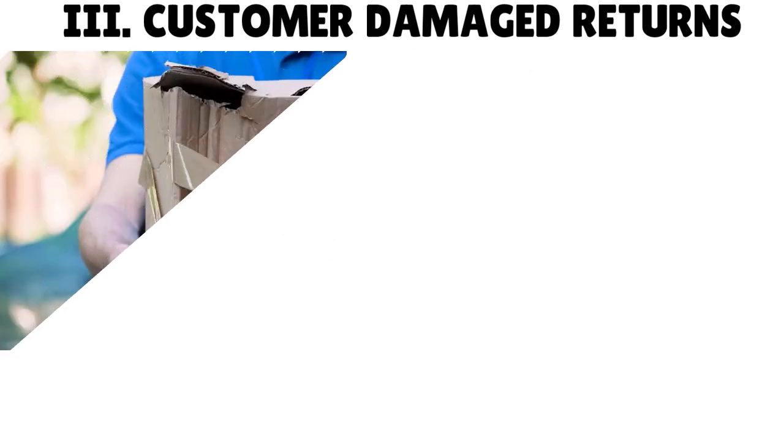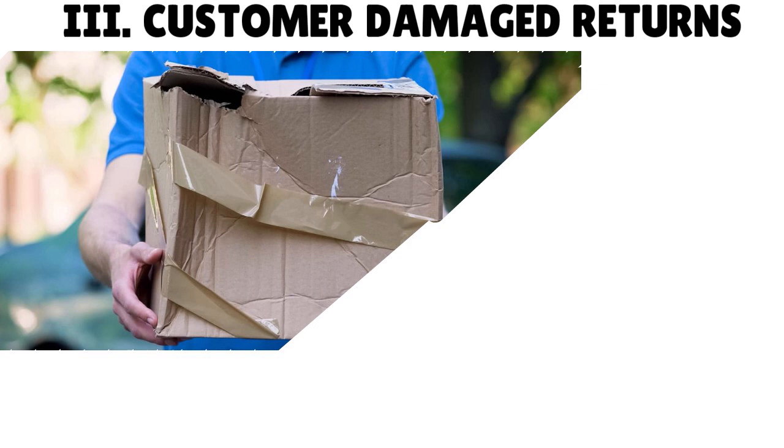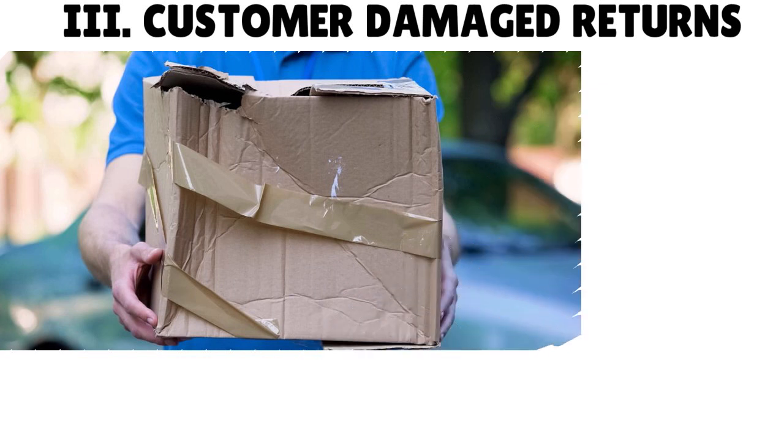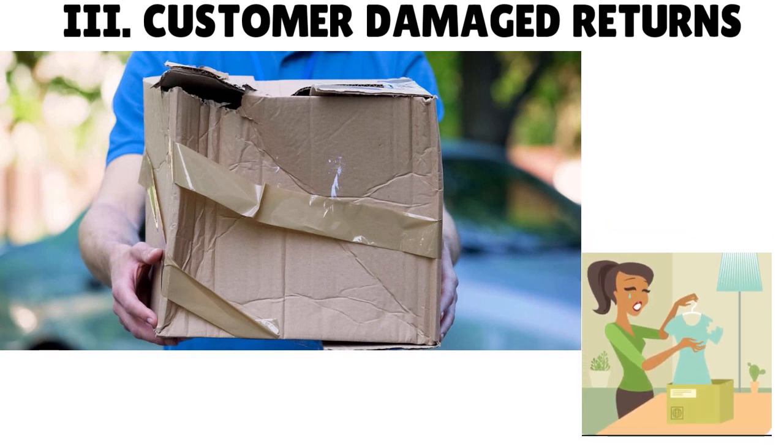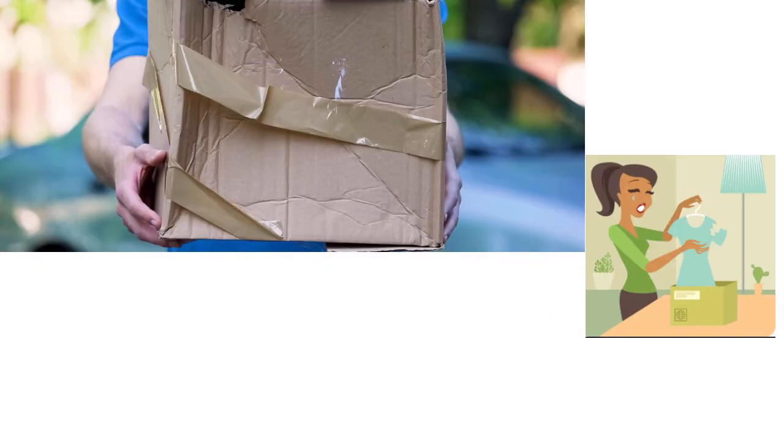In this case, the item will not be returned to sellable inventory. No. Customer damage does not mean that the customer bought the item, broke it, and then is attempting to return it. Customer damage means that the customer opened the item and it is no longer in new condition. Sometimes the customer says they opened the item, but they never really did, and it's still in new condition. So what you want to do here is see if there is any way you can salvage, quote unquote, the item.